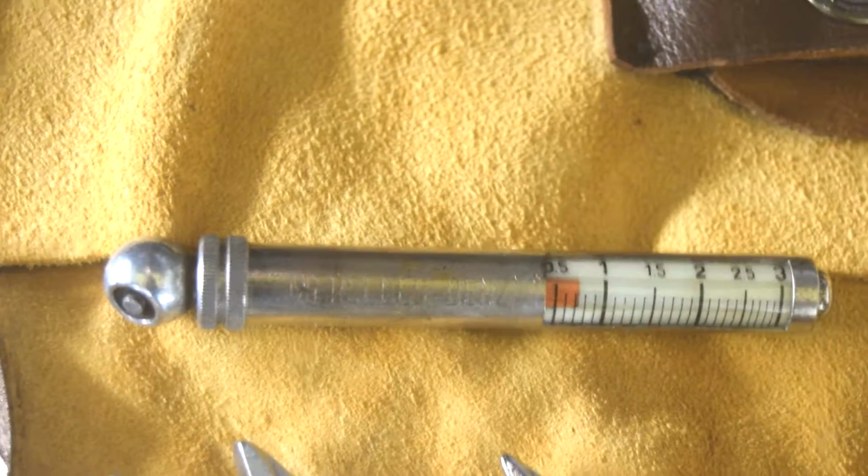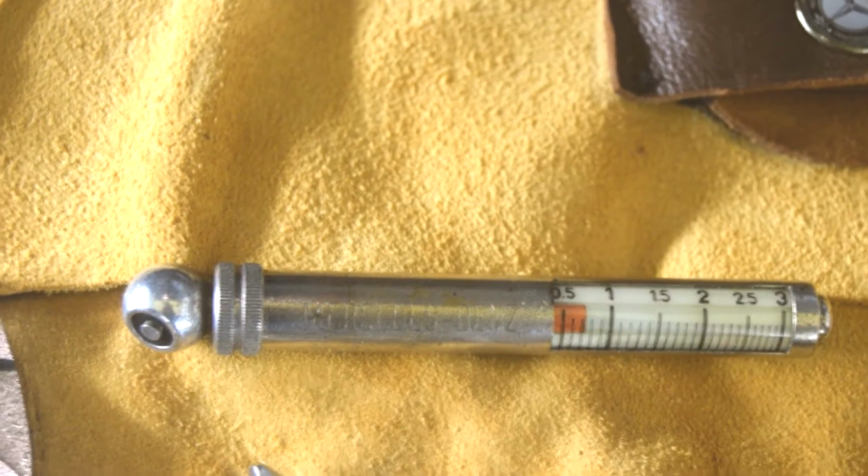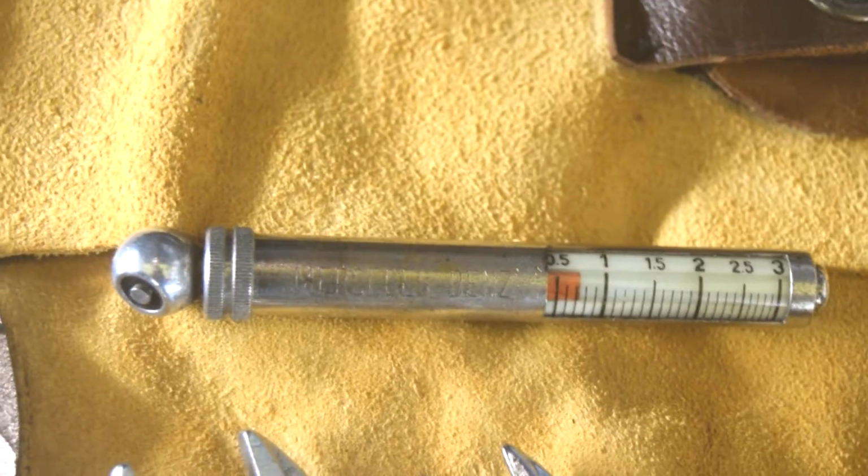There's a Mesco Hauser tire gauge, and it is something that is quite hard to find. It has Mercedes-Benz engraved on it. It's difficult to find, and I found one, and it's in good condition. These are small little details, but they make it interesting for me.